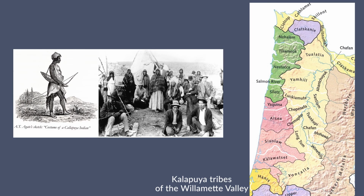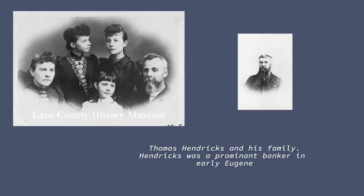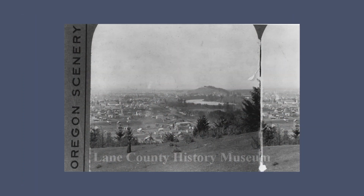The land originally was inhabited by members of the Kalapuya tribes. I don't know much about Hendricks. I think he was an early rich guy in the area with some land. So formed in 1906, it was the city's first public park. And at that time it was open. There was a road through it and it was open for picnicking and things.